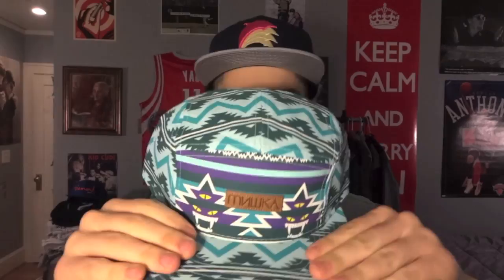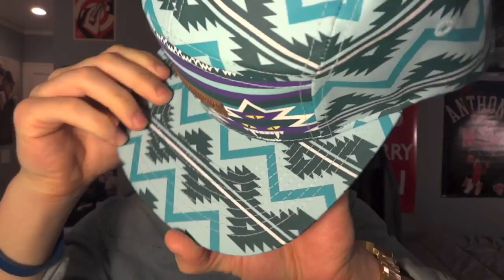It's got this really sick design, I would call it a snowflake design. It kind of reminds me of a snowflake, but it's more just triangles and stuff. And again, it's got the brown leather strap like always on five panels usually. And let me throw this on. I got both of these on Plunder during the Black Friday sale.